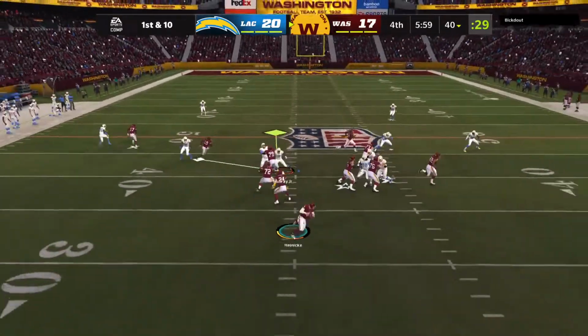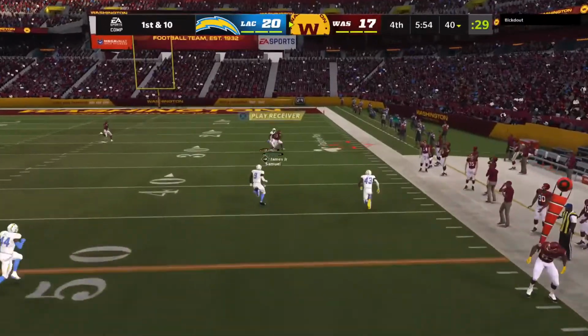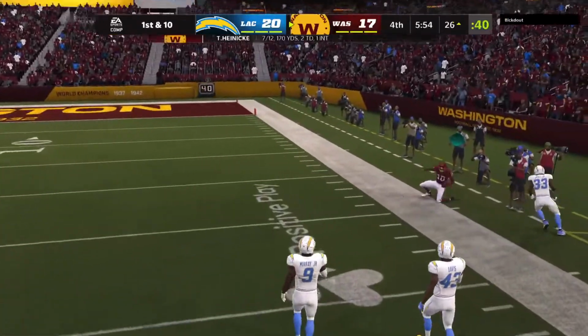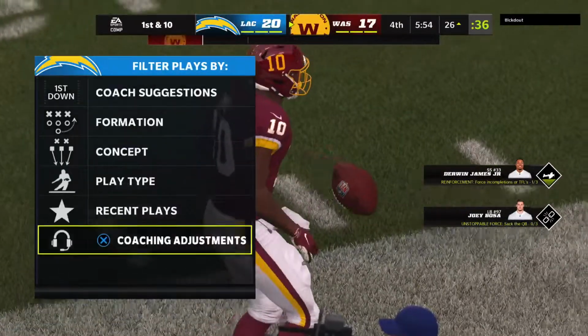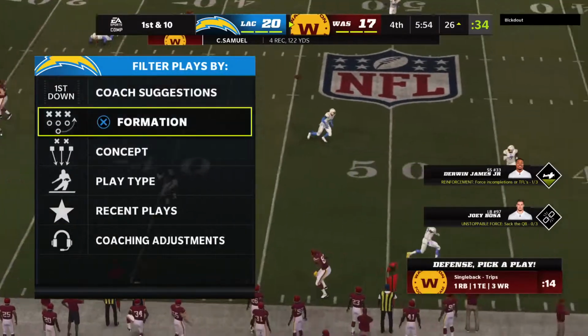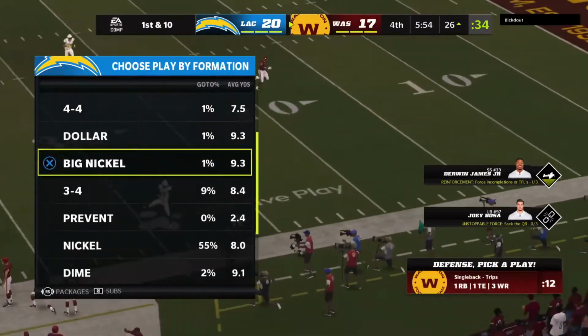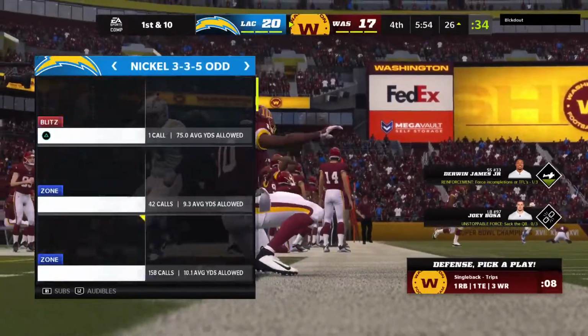They go play action. Now Heineke sliding out of the pocket, winds up and lets it go for Samuel. And that's caught inside the 30. And he is out of bounds, but not before he's inside the 30. A big play that time through the air. 34 yards.